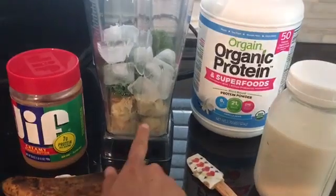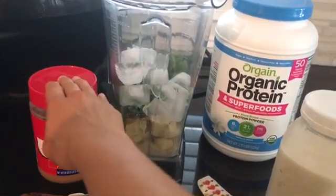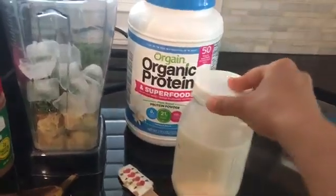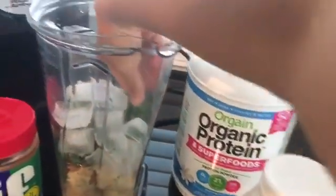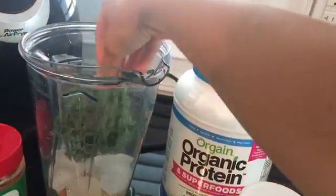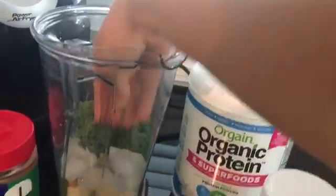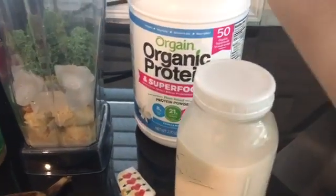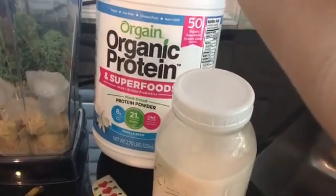I got some banana in there, some peanut butter, some homemade oat milk. I put a little bit of kale in there. It's a great way to get greens into your kids because you do not taste it. My girls know it's in there, and they don't taste it. And then I put in some vanilla protein powder.